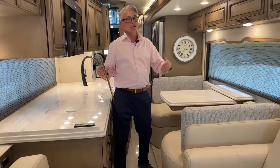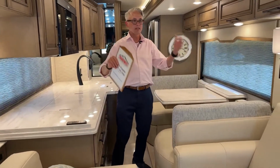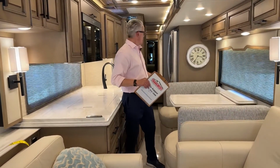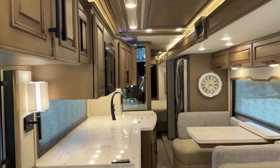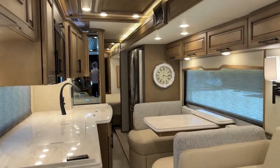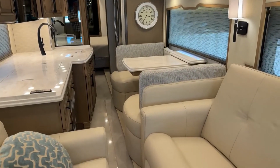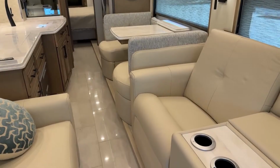And if I'm at a place that I can't open my slides, I'm stuck at a Walmart or somewhere that I can't get to the campsite, I can actually sleep on the bed back there without putting that slide out. So it's a really cool system. Now I'm going to come over here just past you and open these two hydraulic slides on the front. And because they're hydraulic, I can do them both at the same time, no issues.